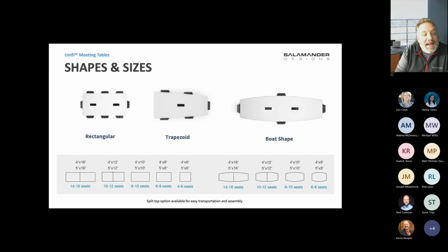So this table comes in any length that is needed. And then we have rectangle, trapezoid, and boat shape for the shapes. Boat shape is the best shape for in-person meetings. Trapezoid is getting more and more popular as more rooms are requiring UC technology. As we go past this stage of COVID and things are starting to normalize, what is going to continue is more people are going to be working remotely than ever before.